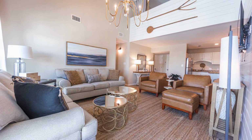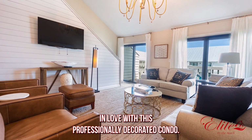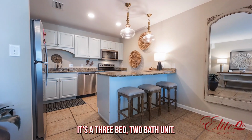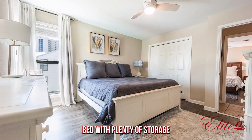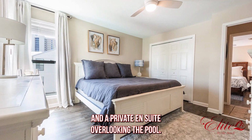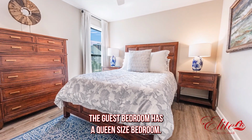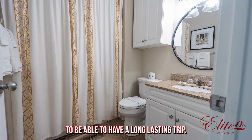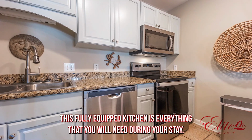Welcome to Cotton Bayou. As soon as you walk in, you are going to fall in love with this professionally decorated condo. It's a 3-bed, 2-bath unit. The master bedroom hosts a king-size bed with plenty of storage and a private ensuite overlooking the pool. The guest bedroom hosts a queen-size bed, also with plenty of storage for you to be able to have a long-lasting trip. This fully equipped kitchen is everything that you will need during your stay.